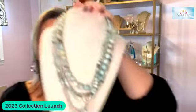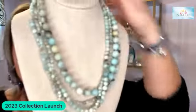Now, one of the things that I love about the Power of Punk pieces, which is lots of chains and things like that, and the On the Rocks, is that they go really well together. I want to show you a couple of ways that you can mix these two, because there's no reason to be keeping these separate. Let's go back to our Bay necklace.